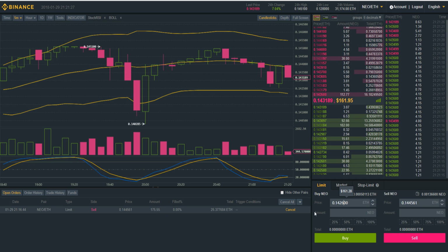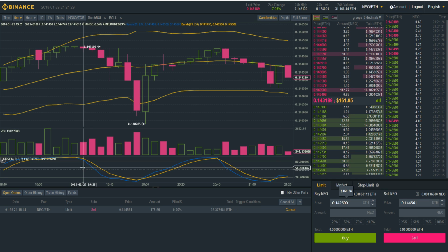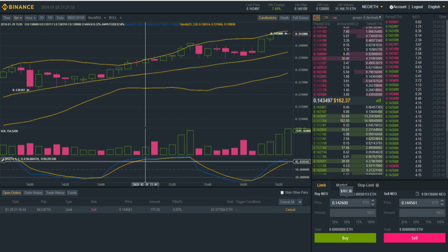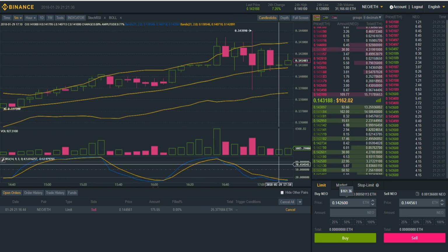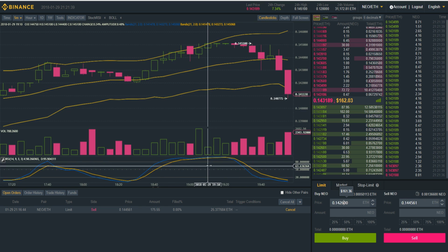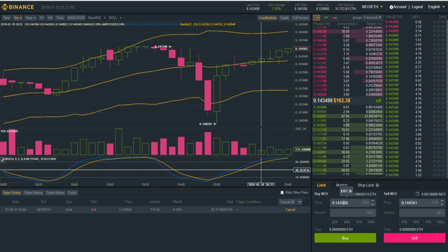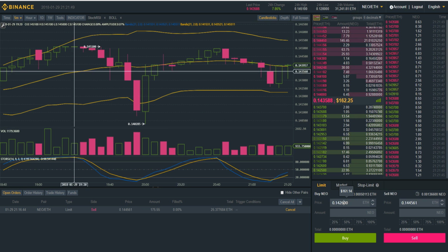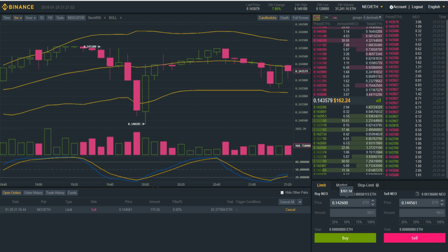Obviously, it looks like the bands are about to cross again, so we could see a really weak one. I'm trying to see where the example of the last little weak one was. No, there hasn't really been any weak one, so hopefully we don't get a weak one now. Hopefully this is just the beginning of a surge in price. Ooh, this chart is so bad. I think I just froze this website. Good. Let's just quickly give this a quick refresh.